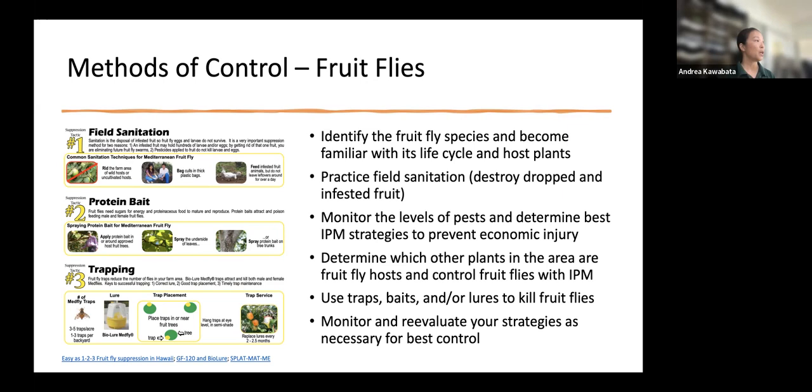So for Mediterranean fruit fly, you can use GF120 as well as BioLure. And for oriental fruit flies, you could use even a product with methyl eugenol to try and manage these pests in the field and to reduce populations.